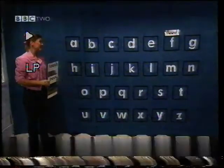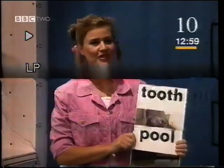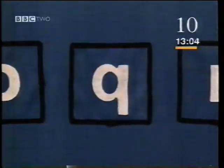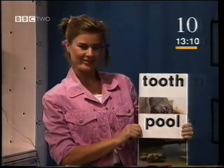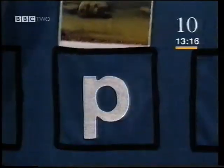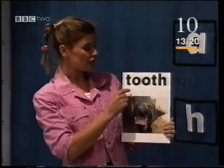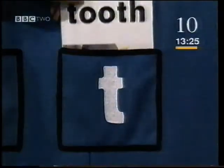H, I, J, K, L, M, N. Neither of these words is in that group of letters. O, P, Q, R, S, T. Ooh, there were two words in that group of letters. P is the first letter in pool, so pool goes here. And T is the first letter in tooth, so tooth goes last.